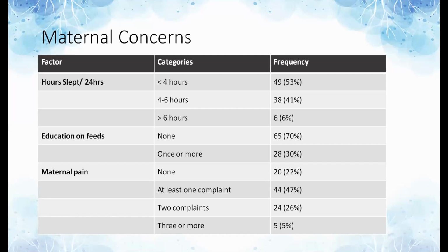Then education on feeds, the ones who are having no education at all in the sense of how to feed your baby, other than the fact that you should exclusively breastfeed. Any information beyond that, 70% of the moms had no information beyond that. They only knew that you must breastfeed your baby exclusively. 30% of them said that they had some information. It's important to know that a good number of those moms were moms who are attending the high-risk clinic at Kenyatta, and they had quite good information.